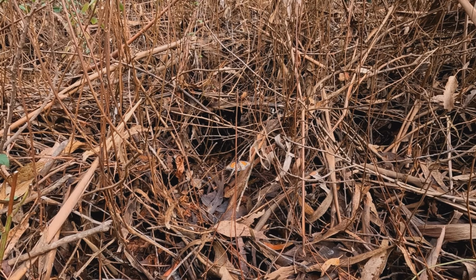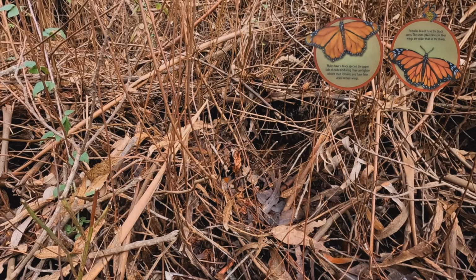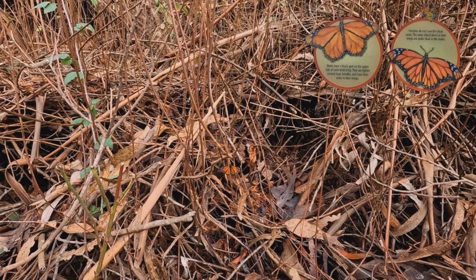Male and female monarchs recognize one another by color, shape, and veining. Males have black spots on the upper side of each wing and are a lighter shade of orange. Females do not have these black spots on the upper side of their wings. The veins or black lines in the female wings are also much whiter than the males.